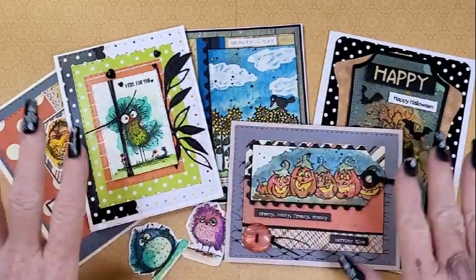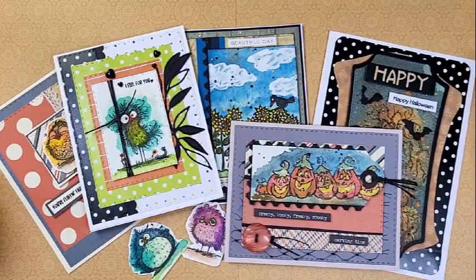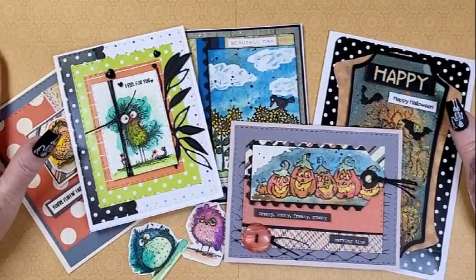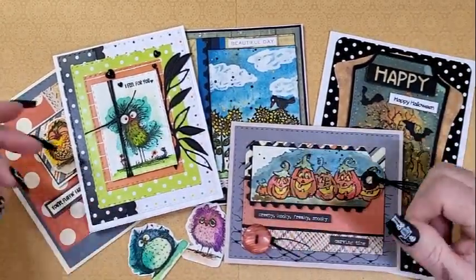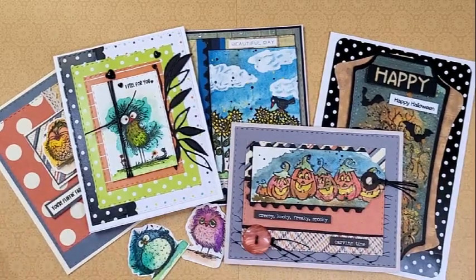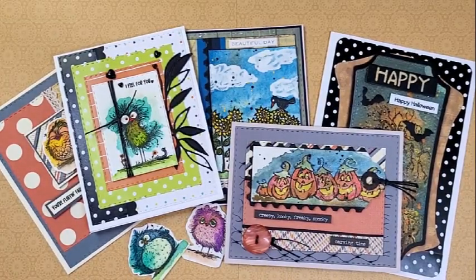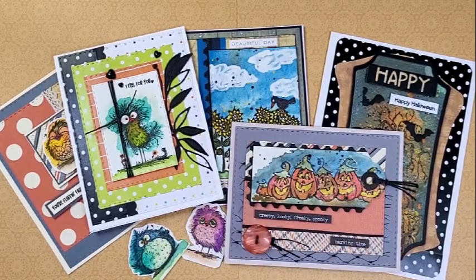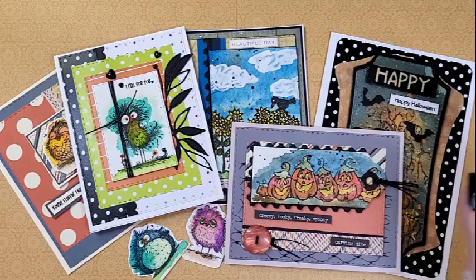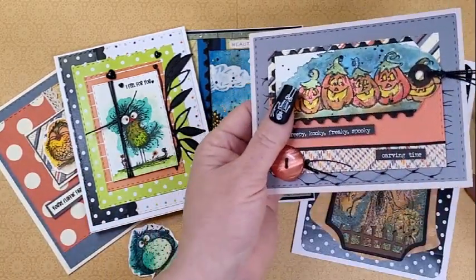You'll notice this is the last full day for hashtag snowmen in January, and I don't have any snowmen here. But I will do a special mention, because I'll be having a video for my very last card that I made for snowmen in January. It's just not part of this share. So I'm going to slide things out of the way so we can look at everything one by one.